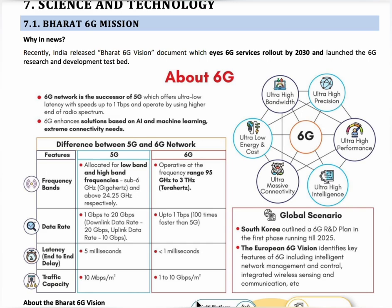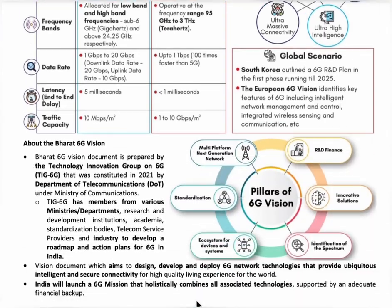So 6G is the successor of 5G. It has a frequency range of 95 gigahertz to 3 terahertz. It is almost 100 times faster than 5G. 6G network provides ultra high performance, intelligence, massive connectivity, bandwidth, and ultra low energy and cost. So for 6G research and development, Bharat 6G vision document was released under the Ministry of Communication.